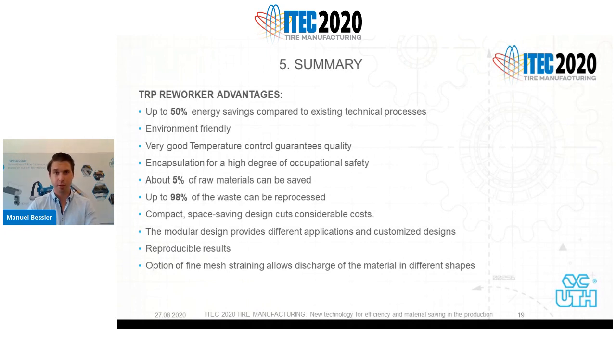It's a compact solution, a space-saving design for keeping the costs under control. The modular design provides you different applications and customized designs. So we are flexible in terms of the conveying system and the guiding system according to your demands. You can achieve reproducible results, which is, I would say, a very interesting point for the quality, for having a long stability and high-class product. And you have the optional possibility of fine mesh straining.